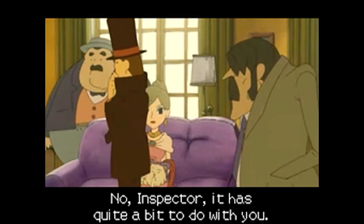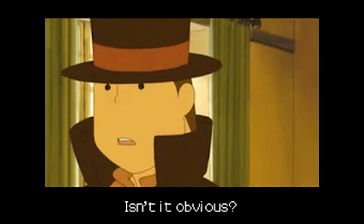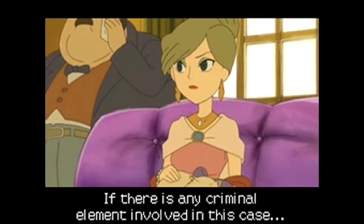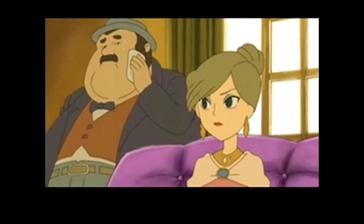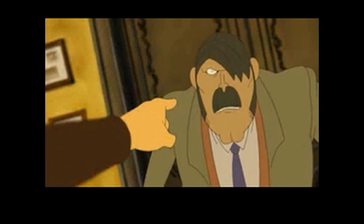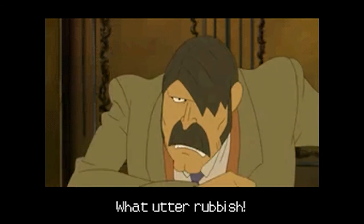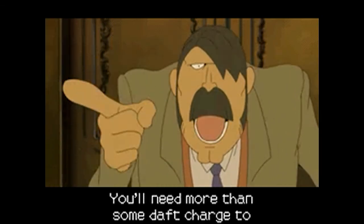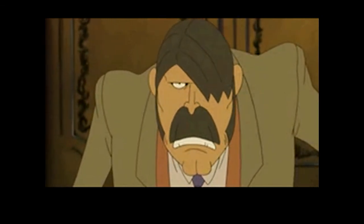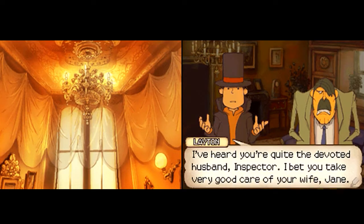No, Inspector, it has quite a bit to do with you. Meaning? Isn't it obvious? If there is any criminal element involved in this case, then it is you, sir. What? That's absurd. Hey, calm down. What utter rubbish! You'll need more than some death charge to save your hide.